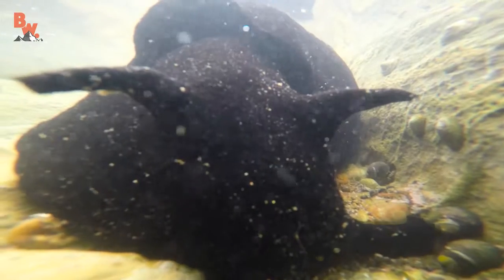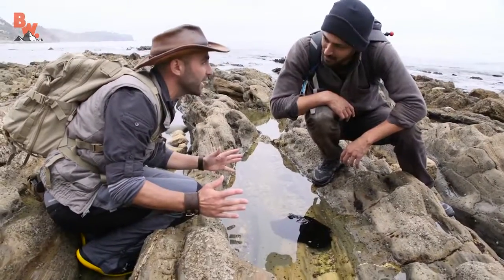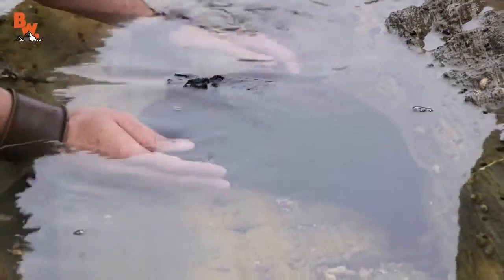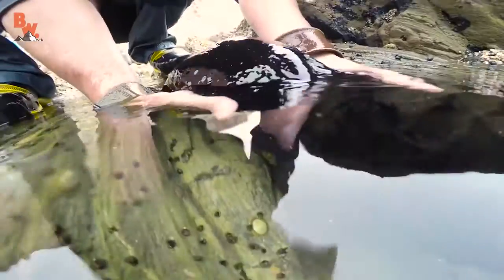And there it is. Can I pick it up? You can. It's totally safe. And it's not going to ink me. It might be a little slimy, but that's it. Whoa, look at that. Whoa. All right, here we go. Oh my gosh, is it slimy.